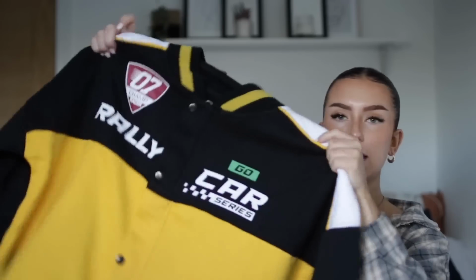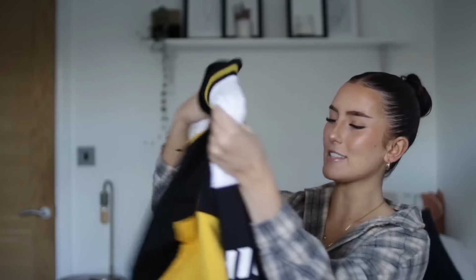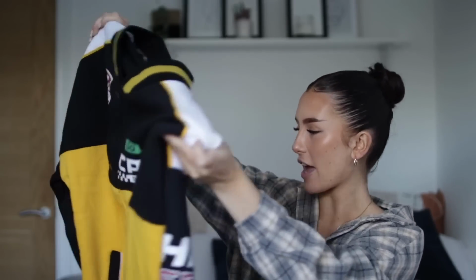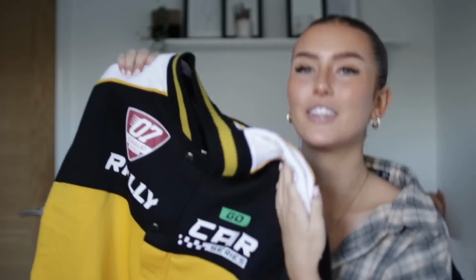And then in terms of clothing, the last 3 pieces are all jackets and coats. So firstly, this jacket that I saw on the website. Oh my god, I didn't actually realise that, but 1997 is my birth year. That's pretty cool. But I saw this jacket on the website.